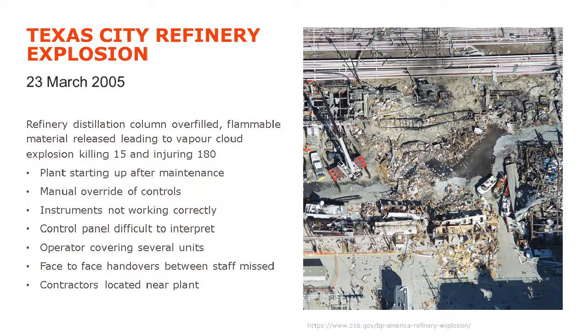The plant was starting up after maintenance. There'd been a maintenance turnaround, so the plant was in startup mode. It's worth noting that there was overriding of certain control systems, some of which were done routinely, as in whenever the plant was started up, and some of them necessary and some of them not, but in essence, overriding of control systems. Instruments were giving misleading information to the operating team, and indeed in the control room, the control panels were not really very well organised, such that it was quite difficult to interpret data that was coming into the control room.